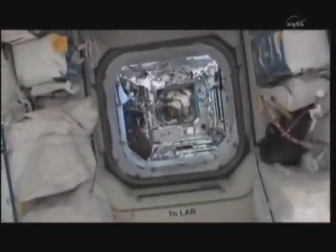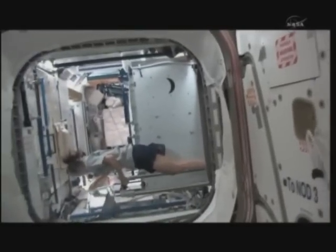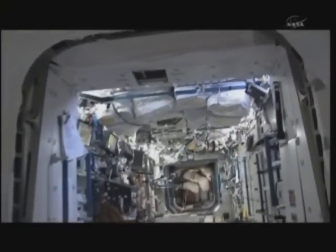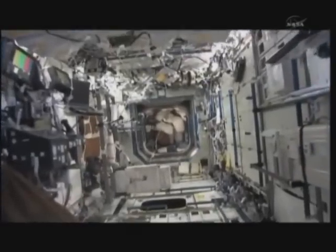In this video recorded last week on board the space station, the camera now coming back inside the U.S. operating segment of the complex. The NASA astronaut Shannon Walker at work while moving into the Destiny laboratory module.